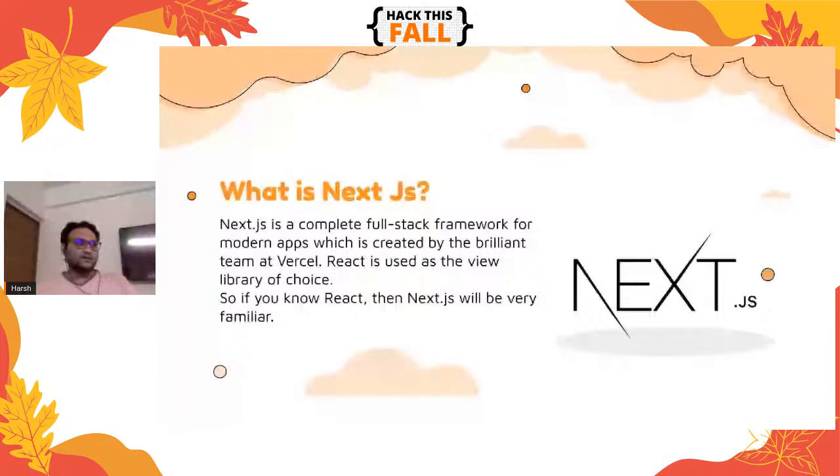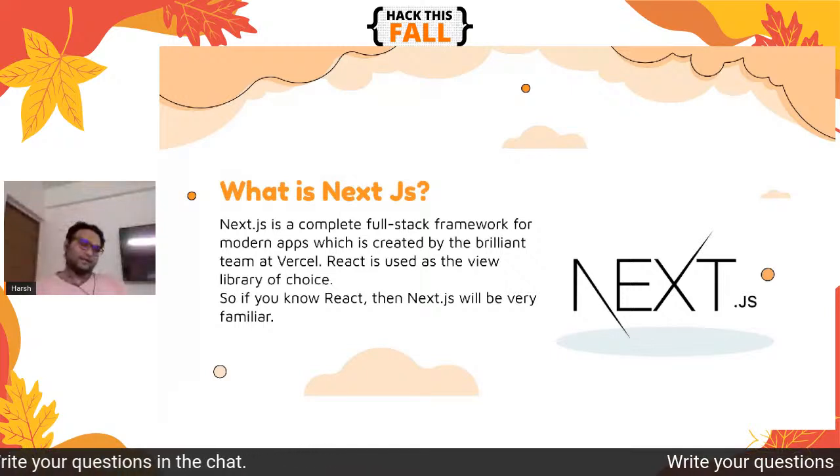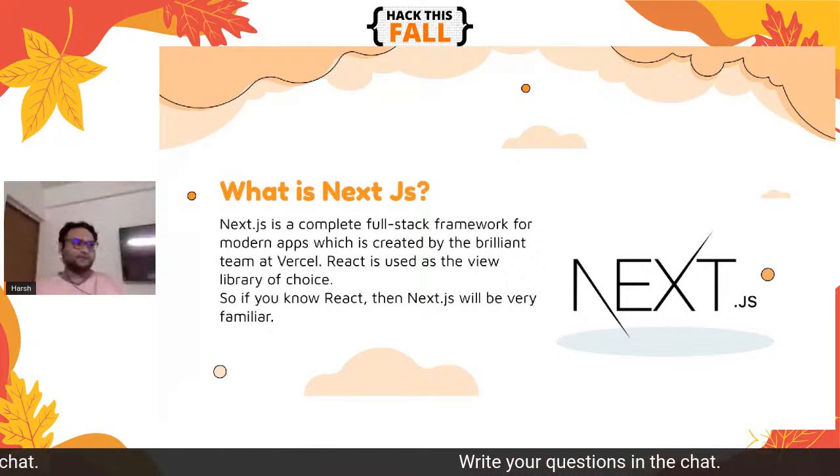So Next.js is a complete full stack framework for modern apps. It's built by ex React team members. A bunch of 5 or 6 members came together and they built Next.js and they call themselves Team Vercel. Vercel is a full-time dedicated startup, which we call a company, behind the Next.js idea, and they use React and choose React libraries, and based on that they built the full Next.js framework.